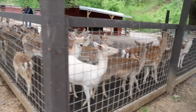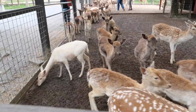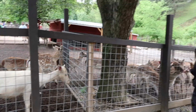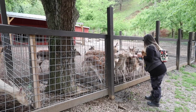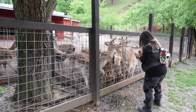Look at all the deer. We can feed them, right? There's so many. We can feed them, right? Yeah. Watch them all run over to Aaron. We are gonna spend a lot of money on food.